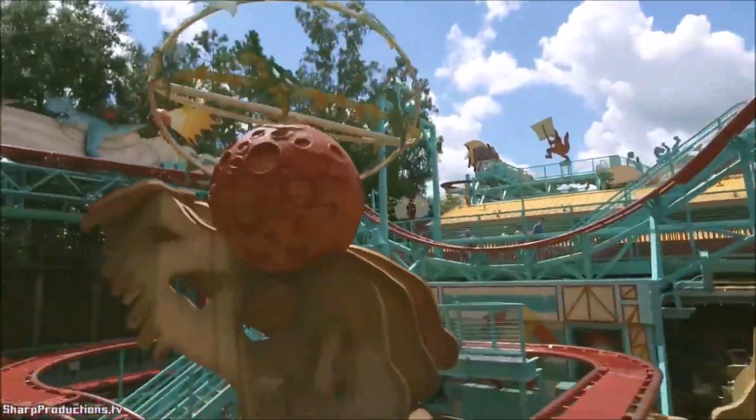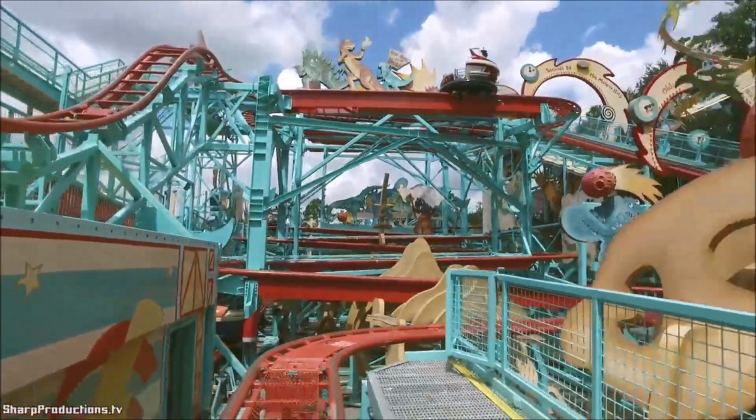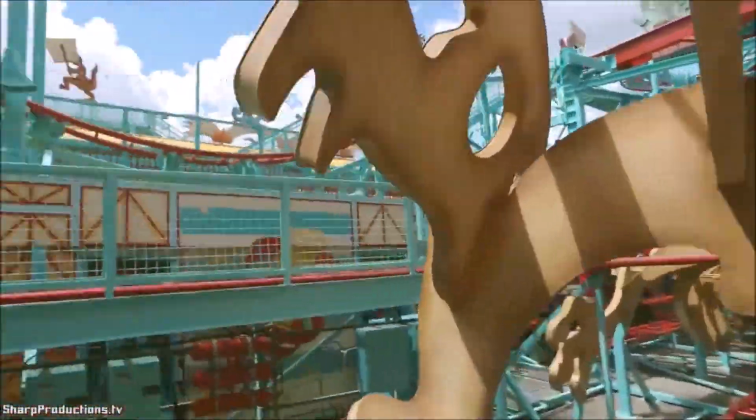And that's pretty much the whole ride. A roller coaster that goes around these mock-ups of the time machine setup and these cartoon dinosaurs. All until eventually it stops and you get off the ride.